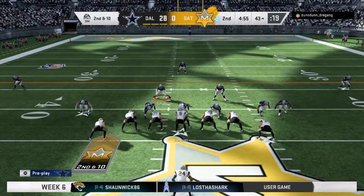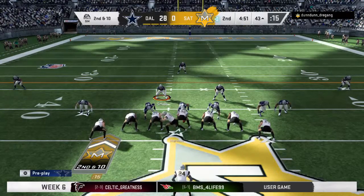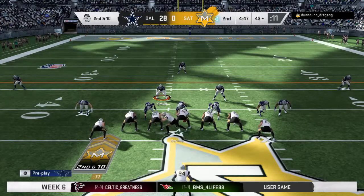Right there. 54. Right there. 54, Mike. Hey, seam 6. 54. Mike, 54. All day, baby, all day. Hey, watch that.